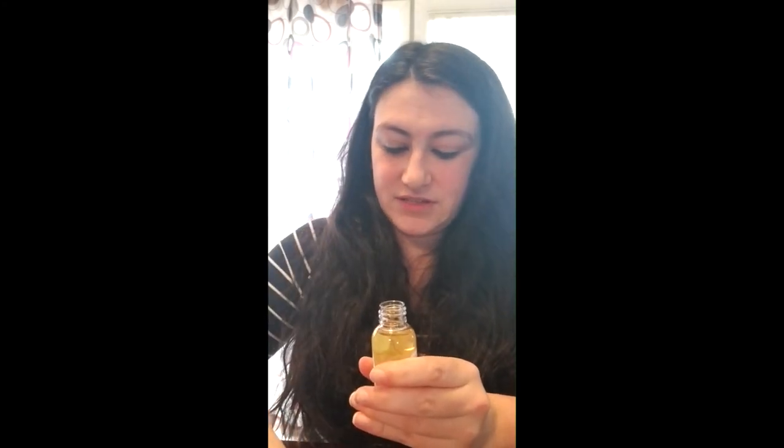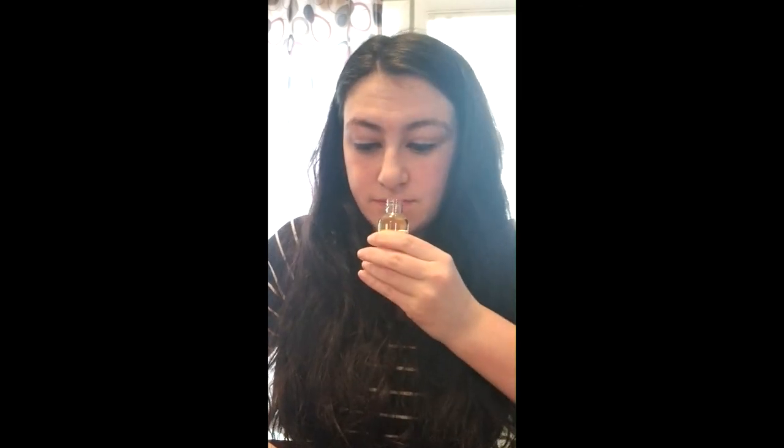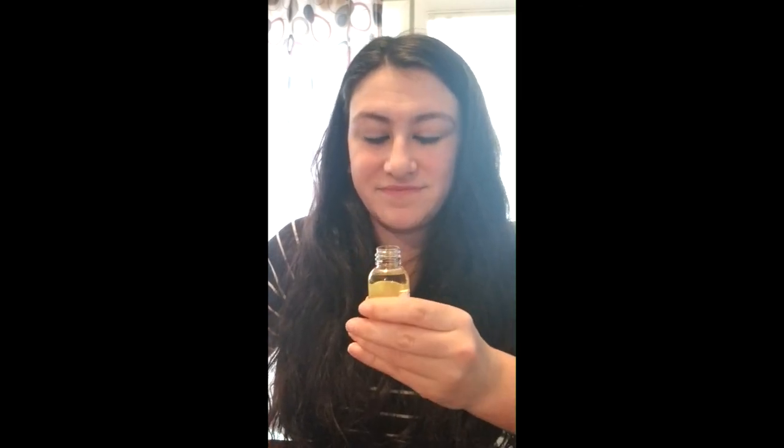Oh yay, more fragrances on my fingers, because it's always on that top little part. Oops. I love it.